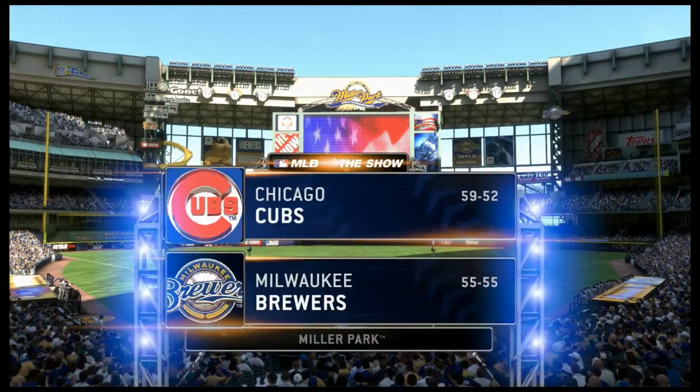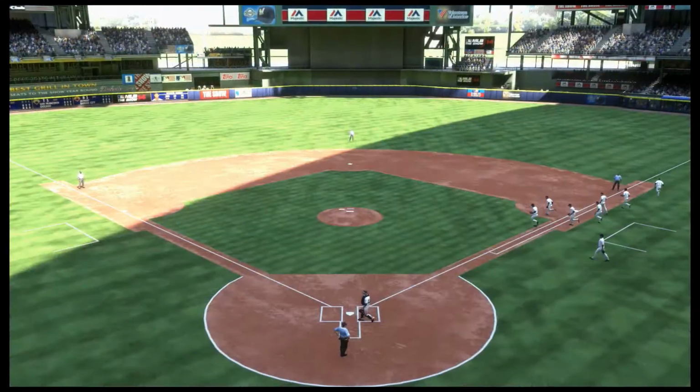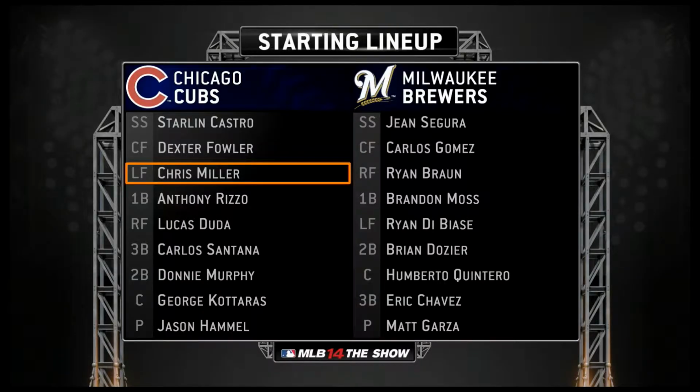First opened in 2001. There's a look at Miller Park here in Milwaukee. And before we close in on first pitch, a look at the starting lineups here for the finale.